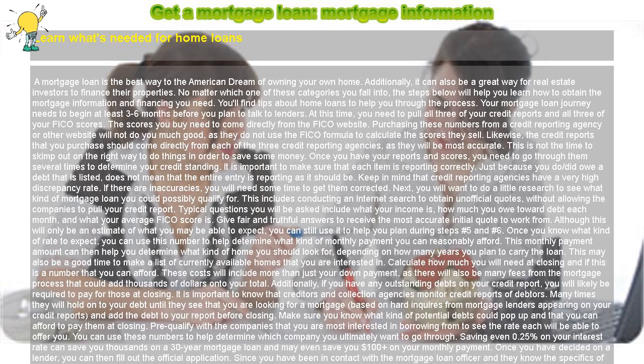Your mortgage loan journey needs to begin at least 3 to 6 months before you plan to talk to lenders. At this time, you need to pull all 3 of your credit reports and all 3 of your FICO scores. The scores you buy need to come directly from the FICO website.